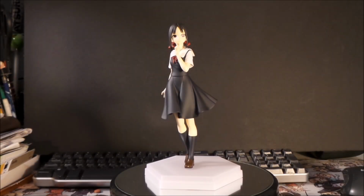All right, there she is, Kaguya Shinomiya. All right, sporting, I think this is the summer style uniform. All right, the lighter uniform. Okay, I have the one of her with the kind of the winter one. Okay, so I wanted to get one with different uniforms.